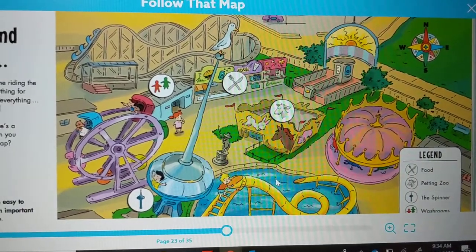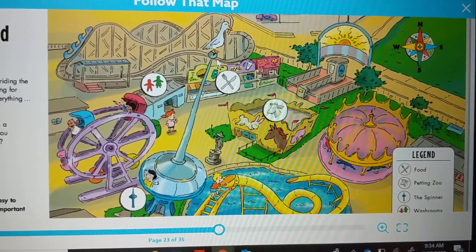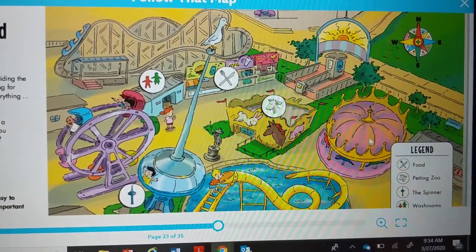The spinner. Here it is, right here. Look at how tall it is. The bird perched on top. The spinner is the tall landmark.